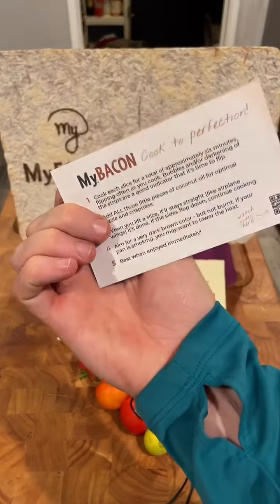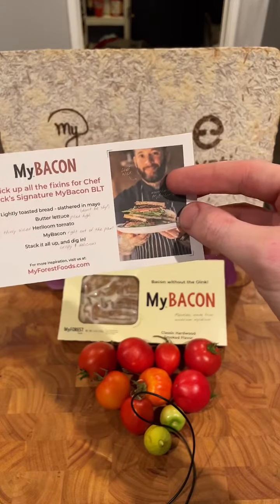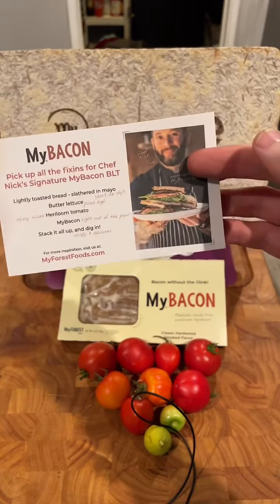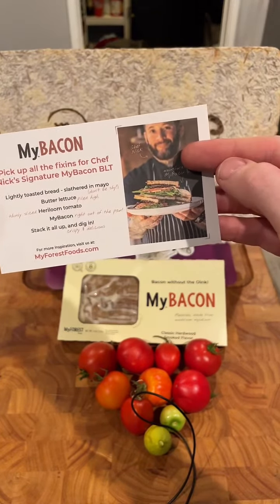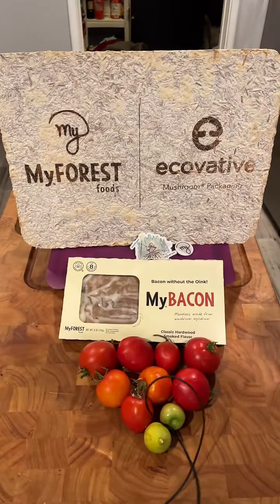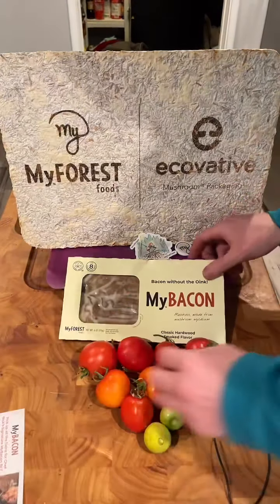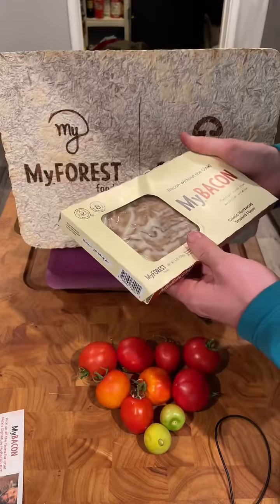But anyway, I'm going to try out this My Bacon stuff. Should be pretty cool. I'm not going to make a BLT, I'm just going to try it straight, but I love the idea of trying a mushroom bacon BLT. That sounds pretty awesome. So we're going to pop this open and give it a taste, see what it looks like. I'll give you guys my honest thoughts on this.